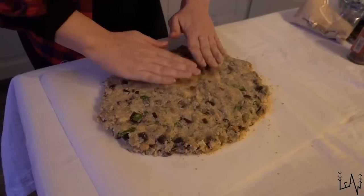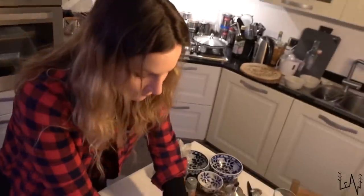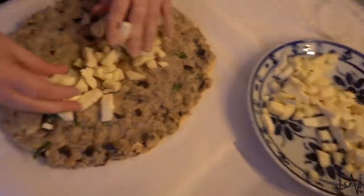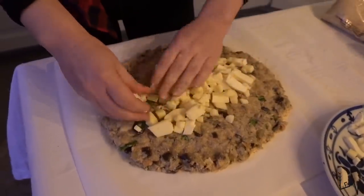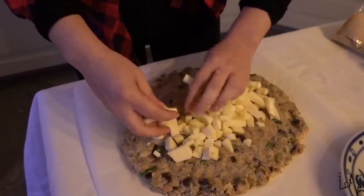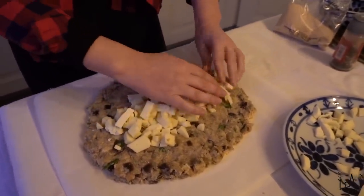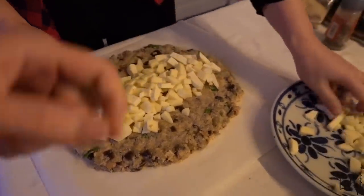Better if it's a string cheese. It is a mix of mozzarella and provola. It's about 200 grams. You can put less, you can put more. I think I would like this. I'm already enjoying it. Put all the cheese.